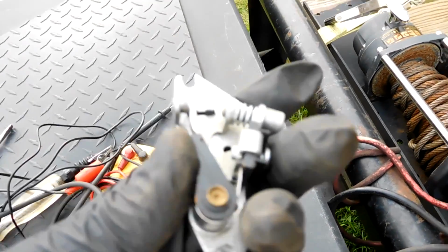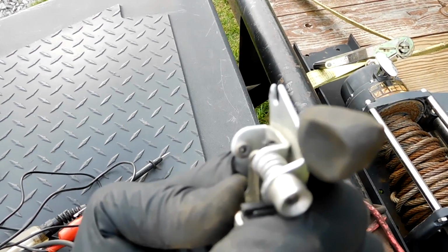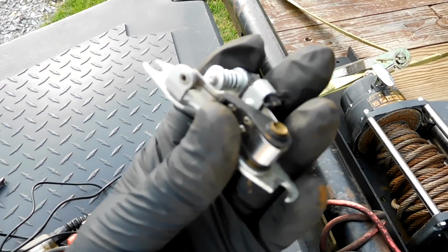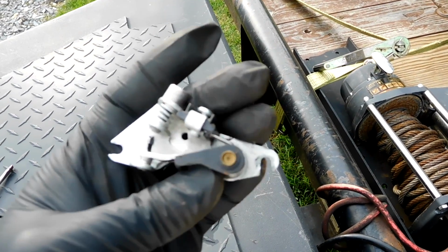Well, I took the points out. They've seen better days. We're gonna shine them up, make them nice and pretty, put them back and see what they do. If not, well, we'll just get a new set, which isn't that expensive.